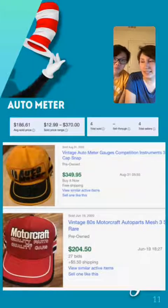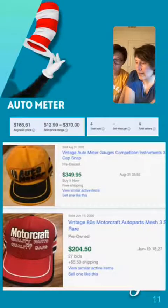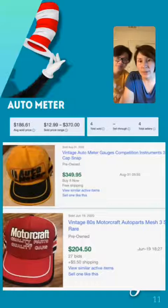Yeah, so again, this is agreeing with what Bill said about how NASCAR was so popular. So a lot of oil companies, of course, farm tractor companies and car part companies. All right. So one of those sold on the bidding system, and one just didn't. It was a buy it now.